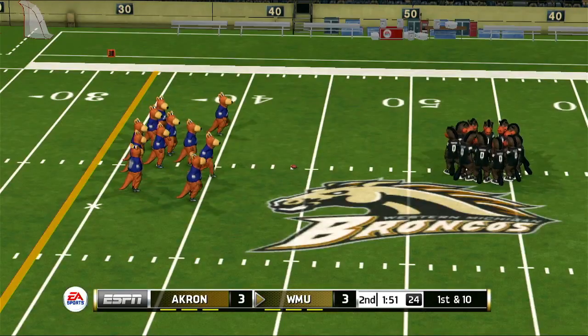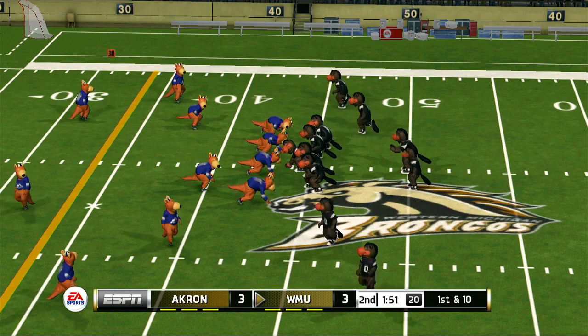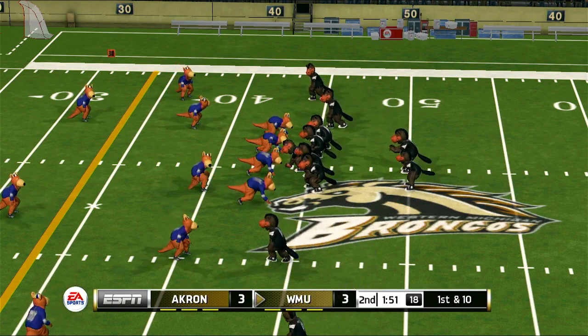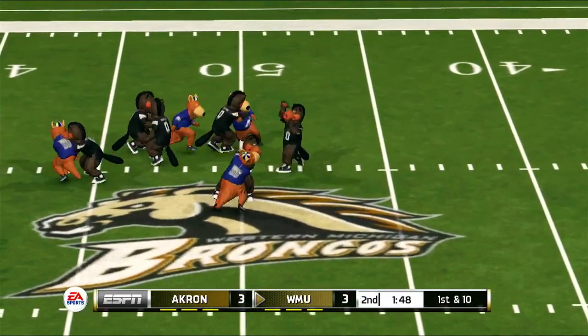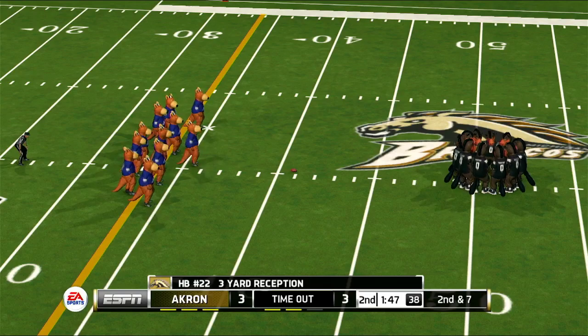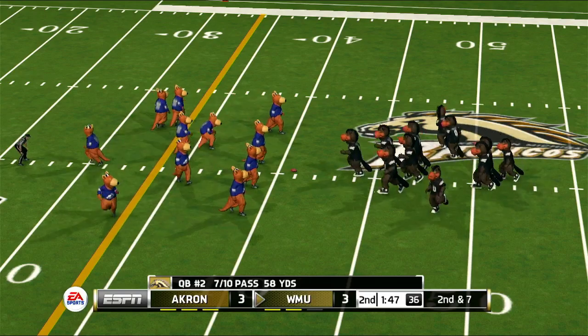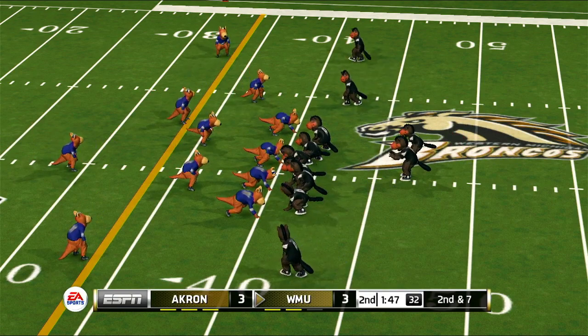You always want to go in the locker room with momentum, so as we get closer to halftime, I think we'll see more and more attempts to create big plays. Let's go! Complete. He's hit and taken down. And he didn't have much of a chance on that play. Boy, this defense has a lot of speed. They're all over him by the time he caught the ball.